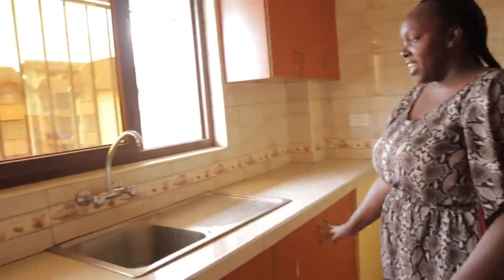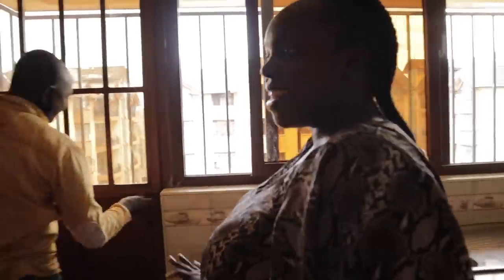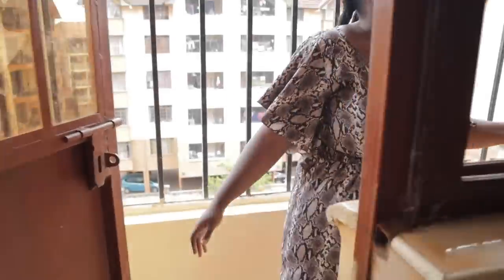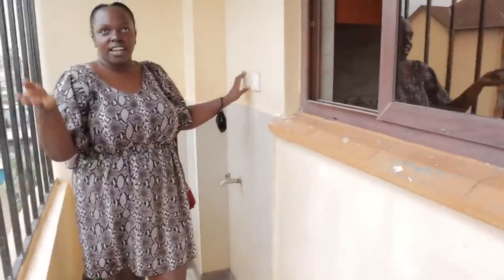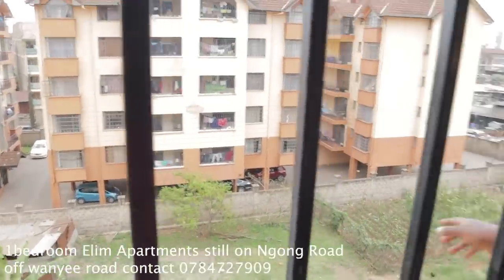Guys, I think I'm falling in love with this house. It's modern. And the kitchen also has another balcony, a decent size where you can put your washing machine and your dryer, and you can maintain your laundry here. There are chickens here. There are views there.